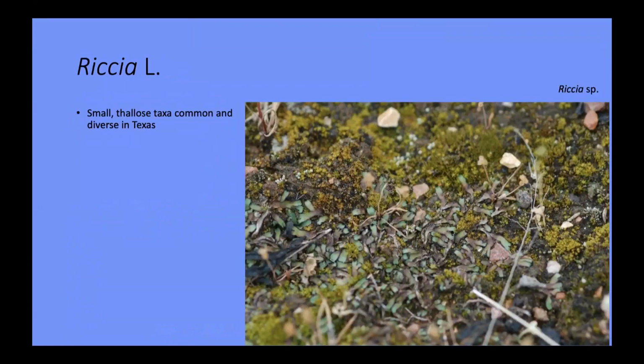Riccia, as I just mentioned, is the most diverse genus of liverwort in the state. There are about 35 species of Riccia in the state. This is a small, sometimes called a microthallose taxon. It's really common and diverse in Texas, and I'm going to talk a little bit more about it in a moment. But one thing you note here too is that there are mosses.